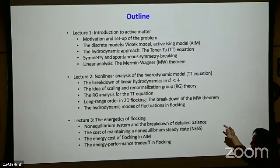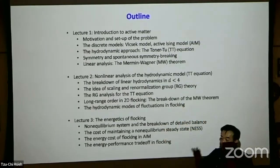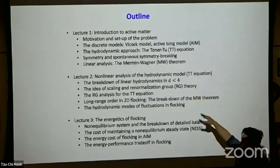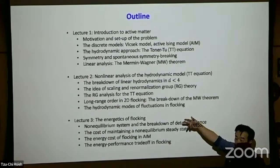And lecture 2 is probably pretty heavy. I don't know how much I'm going to go into that. I'll show you the breakdown of the linear hydrodynamics in dimension less than 4. Just the idea, I'm not going to go into the full RG theory, just the idea of what RG can do and the basic idea of RG in the context of this problem. I'll do a little bit of analysis to show you the result and end with the breakdown of the Mermin-Wigner theorem for the flocking problem.